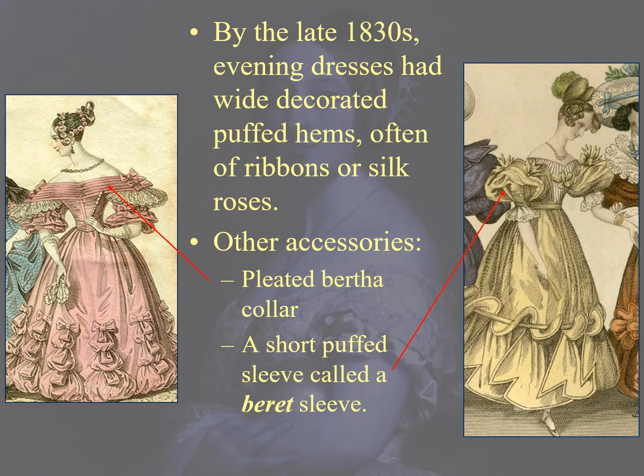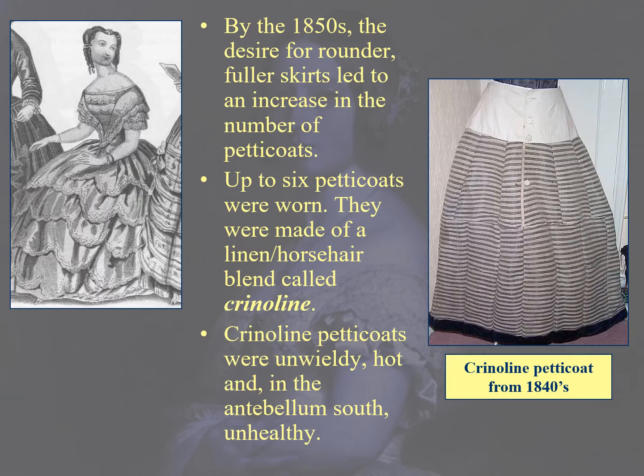And by the late 1830s, we start to see more decoration: wide, huge puffed hems, often with ribbons or silk roses, pleated Bertha collars, a barrette sleeve, which is a short off-the-shoulder sleeve. You can see almost all the sleeves are going to stop at the elbow to accommodate the long evening gloves a lot of times. I'm not sure what that decoration is, so I'm going to move on.